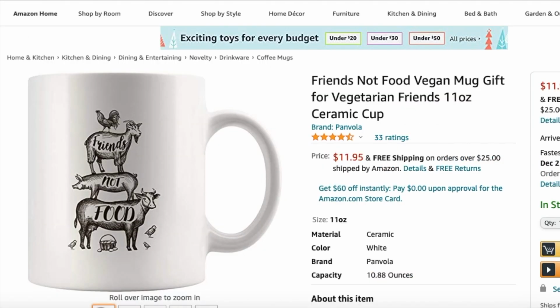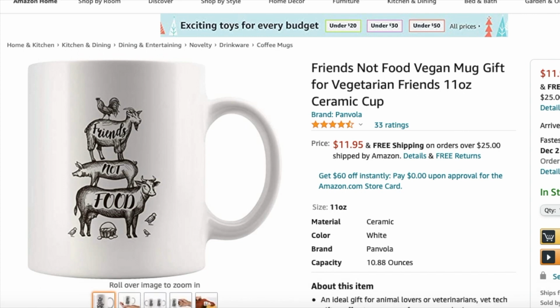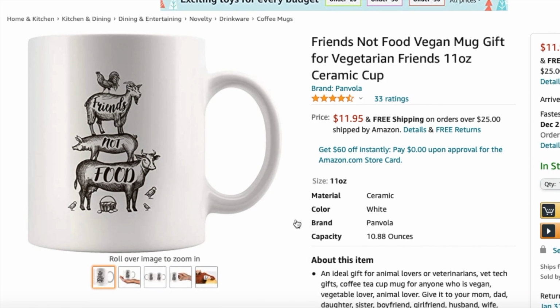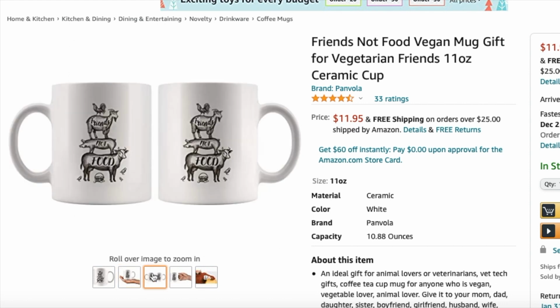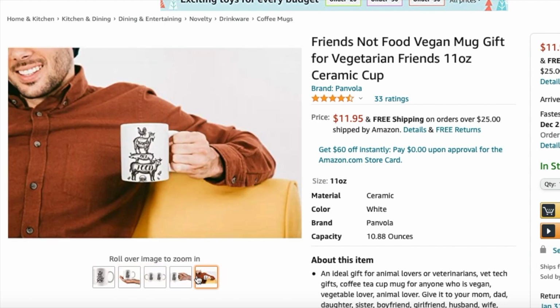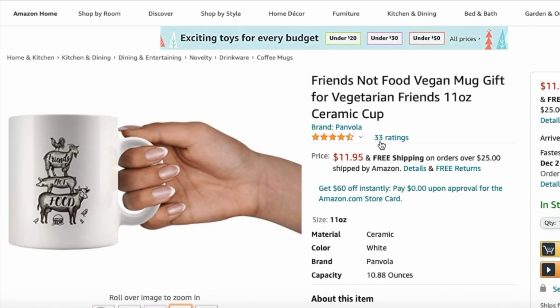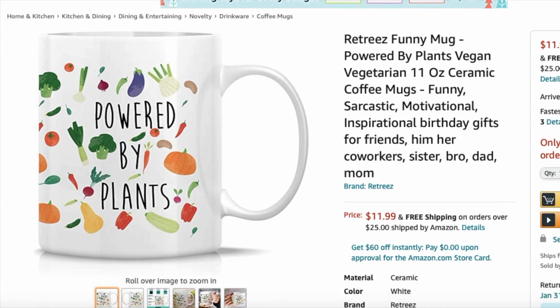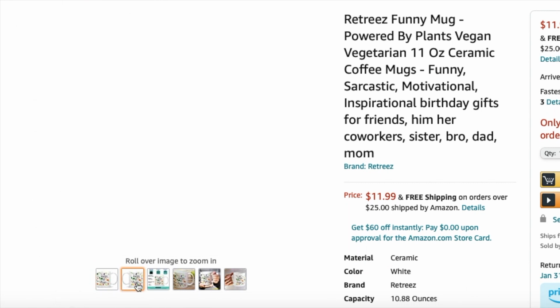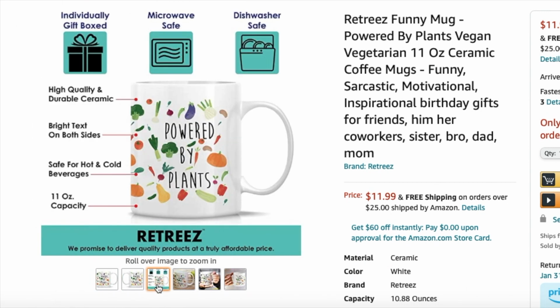And lastly, in this category, we have some really cute vegan mugs. I kind of want all of these. They are so adorable. So I just picked a couple of the cutest ones that I saw, and let's go through them. I really like this Friends Not Food one. I think it's a classic vegan design, and it's just really nice. I also like this Powered by Plants one. I thought it was really fun, and it has a little color, so it's a little more lively. And maybe if you don't want the vegan label, this would be a fun one to use instead.